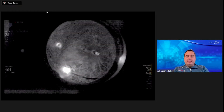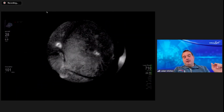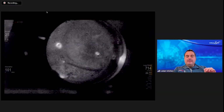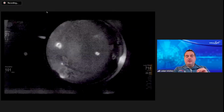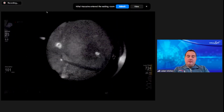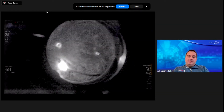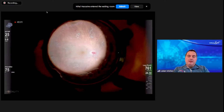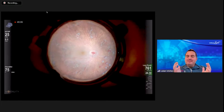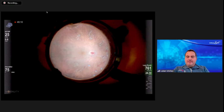So here we can identify, even in the far periphery, ischemic zones which are not easily treated with endolaser. So during the surgery, we might do a better job. This is under chandelier, and it is quite safe, and quite useful in my opinion. And now you can see how the PRP looks. It is quite, let's say, forgiving for the retina.